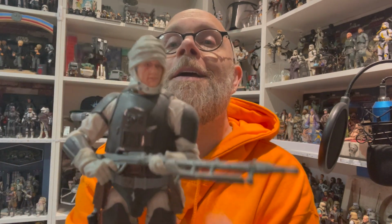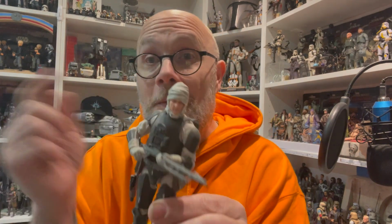Number 6, I believe this was a figure of the year figure at one point in time. And there's Dengar. Poor old Dengar. Just something about him, that little schlub guy. This is the original version, not the archive. I felt no need to go archive with Dengar whatsoever.